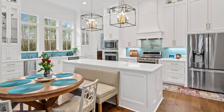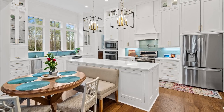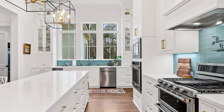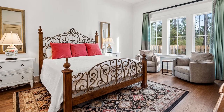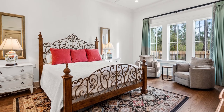The adjacent kitchen provides casual seating and more than enough storage and prep space. Glass front cabinets are lit to properly show off collectibles. A blue glass tile backsplash adds a punch of color to the bright white cabinets and walls. The hardwood continues into the bedrooms, which have high ceilings and plenty of natural light.